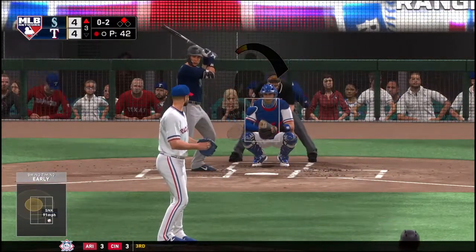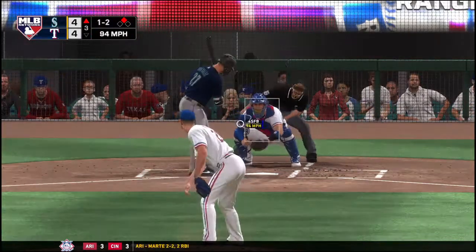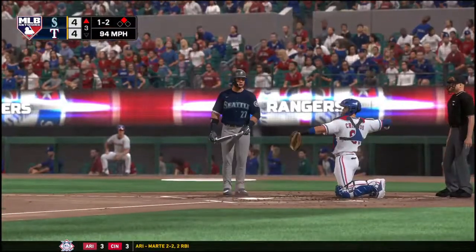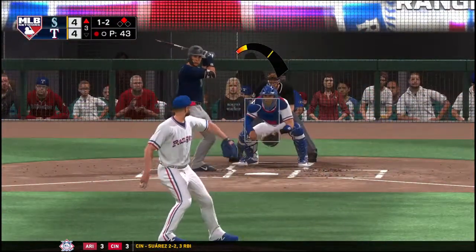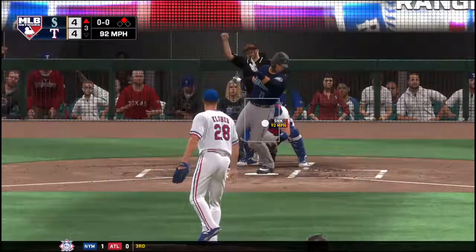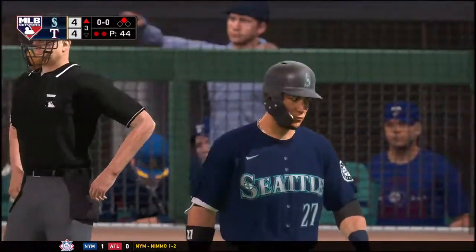In my opinion, one of the toughest pitches in the game to square up. Just a heavy sinker with good downward action. A ball and 2 strikes now. And a swing and a miss, and another punch out here. 6 already, and that's out number 2.